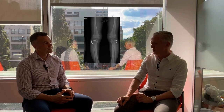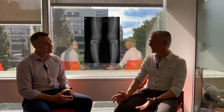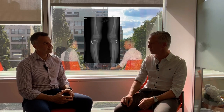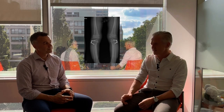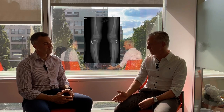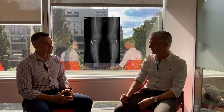But if you're going to do it, you have to do it early, ideally before the Langenskiold stage 3. And that's quite a complicated classification. We'll probably talk about that in the course, but it's not perfect. There's still a recurrence rate after it, probably around 25%, 30%. But then we have similar recurrence rates after osteotomy, and it's a lot less of a morbid procedure. So the answer is we should probably be doing more guided growth than certainly I am at the moment.